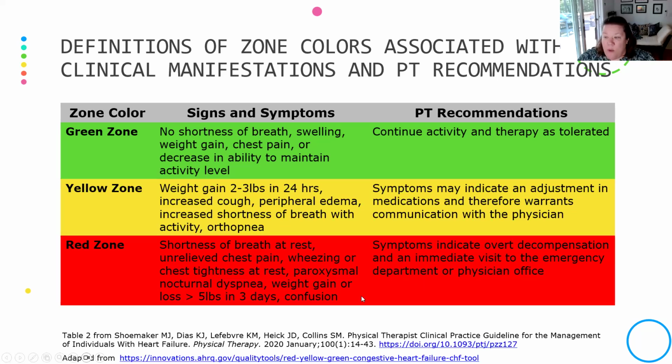They have a weight gain of at least 5 pounds in 3 days. They have confusion. All of these are overt signs of decompensated heart failure. And this is someone who needs to get to an emergency room or their physician's office pretty quickly to be medically managed.